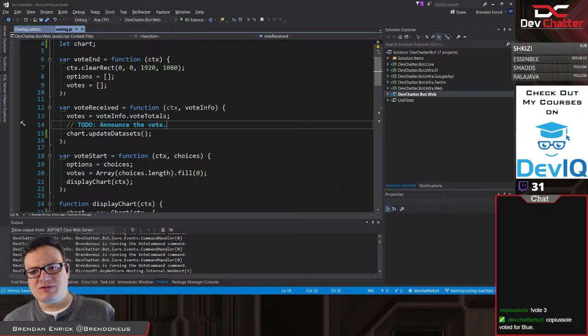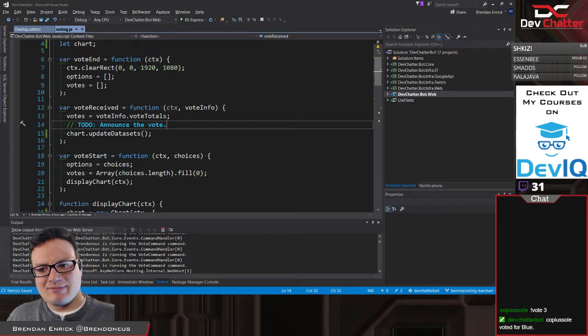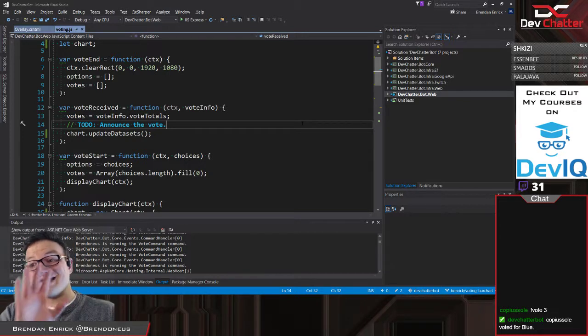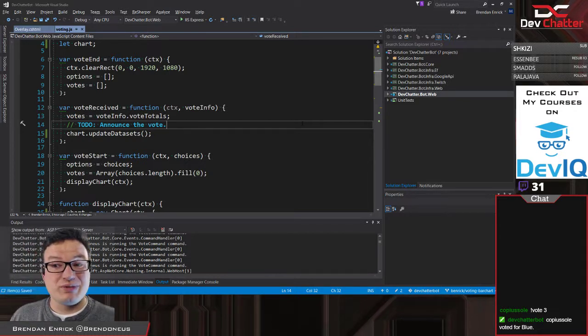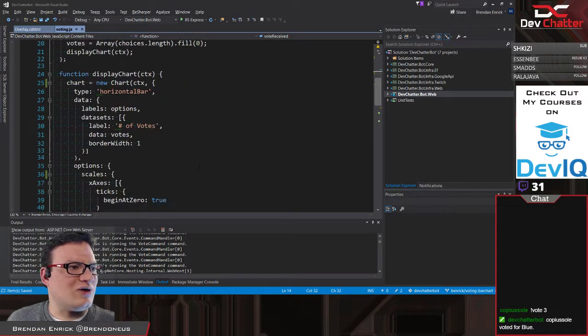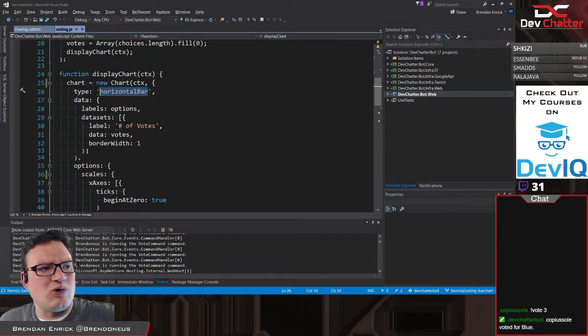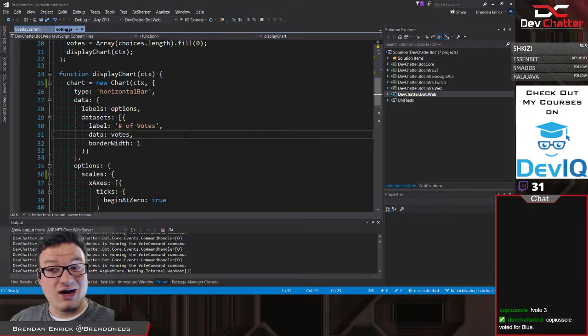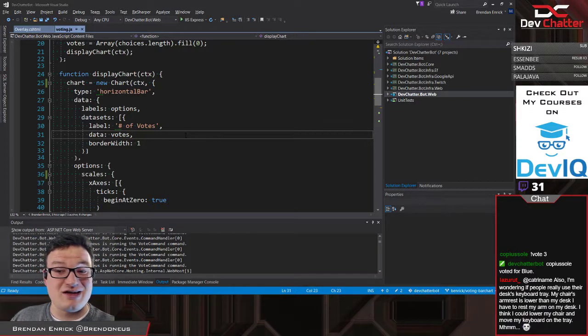Greetings, ThinkBot Labs. Welcome. Yes, there is actually a vote on, despite not seeing the voting piece right now. We are gonna get that. So right now the way it sets up is we're setting up a horizontal bar chart and the label is number of votes. We may make that so that when you create a vote, you can specify the name if you want.